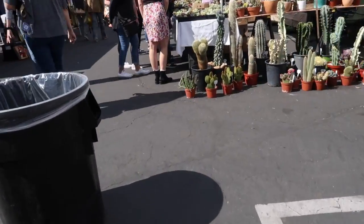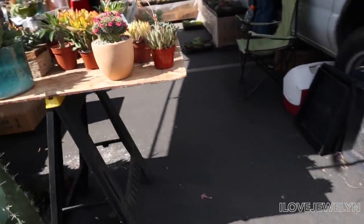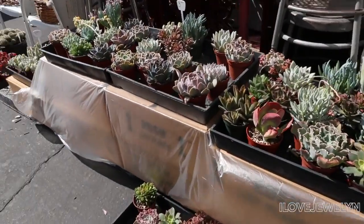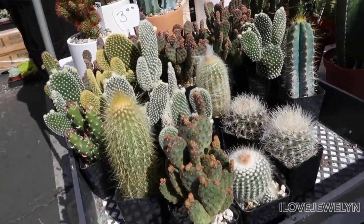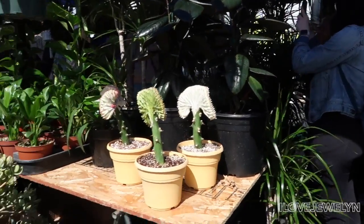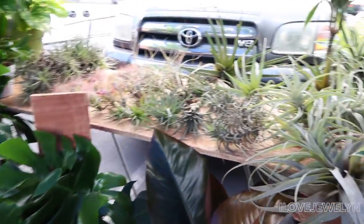Yay, another favorite vendor of mine. Plant life is strong here. I got a set if you guys found, but that's something you can do here. Yay. It's actually potted in the pot. Gotcha. Got some cool stuff from here last time. Very cool. Alocasias. Very pretty. That's really cute.